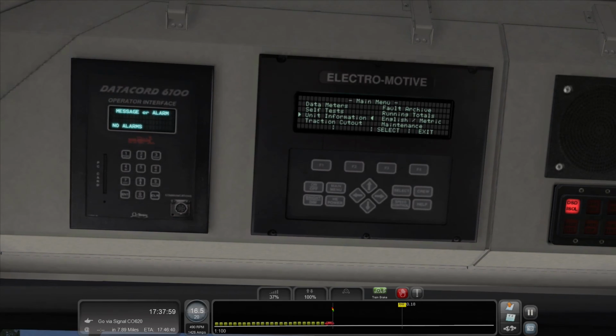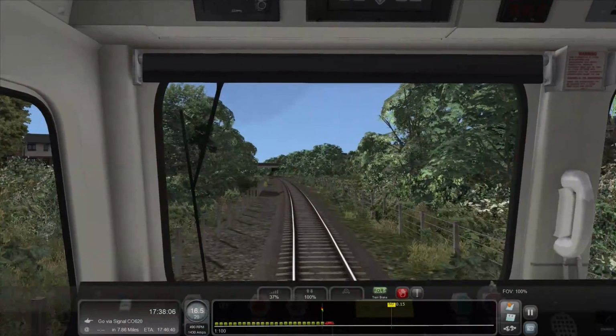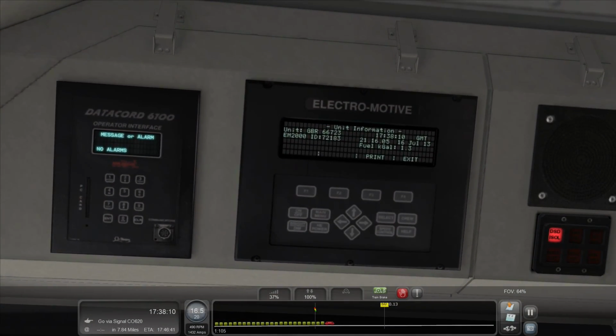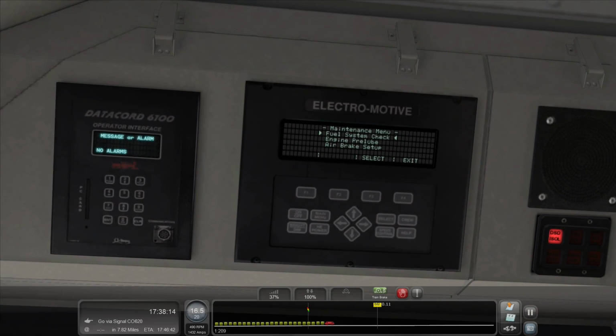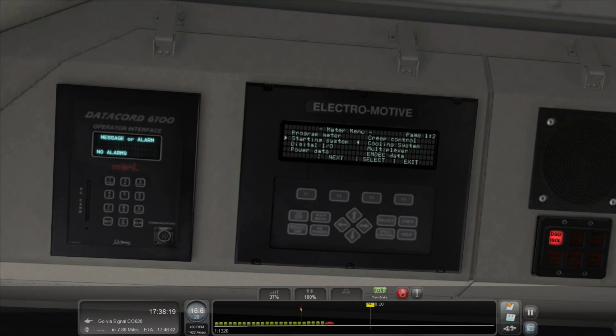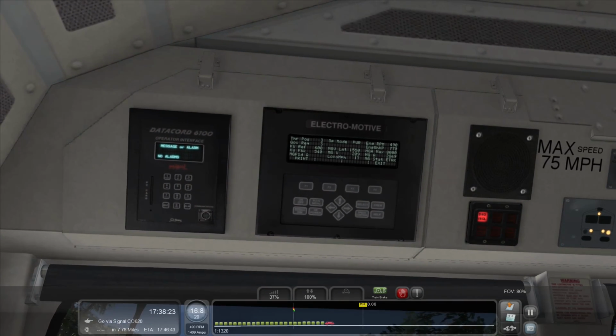Interesting. Unit information. Well, it can give you just the time and the date and stuff and the fuel, which is pretty good. Let me just check maintenance. Oh no, I already checked that. Unit information. I might just leave it on the power data. I think that's the best one. It shows the most information.